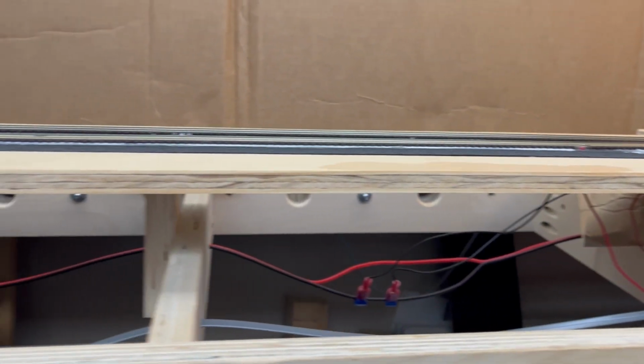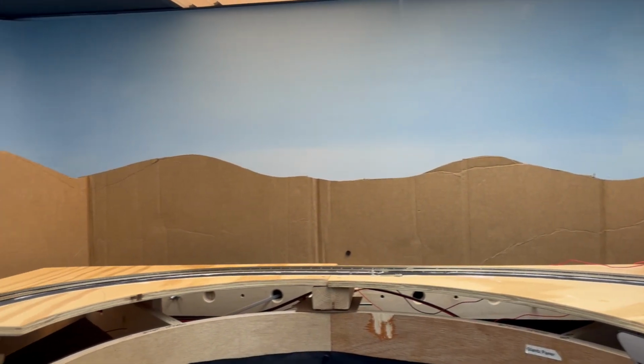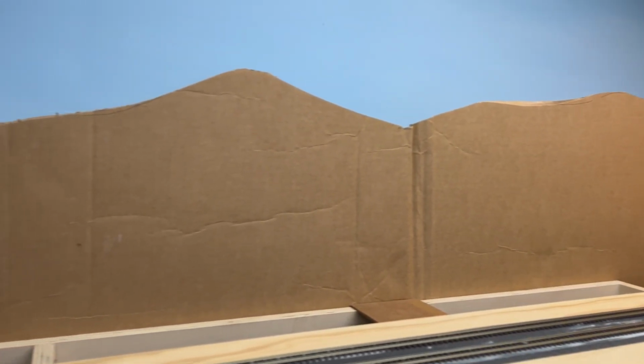Especially like the curved sections they make. The sections are supported by either L girders or runners attached to the walls of the room. The cardboard is a mock-up of the backdrop that will be here, hiding the staging yards of Kaiserslautern and Mannheim.